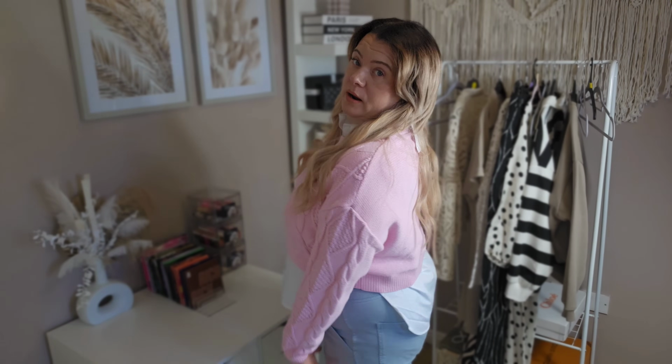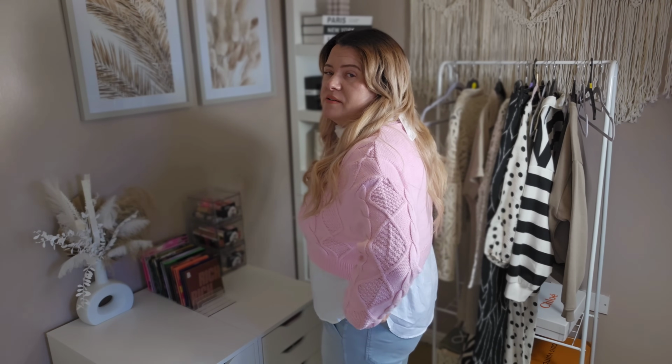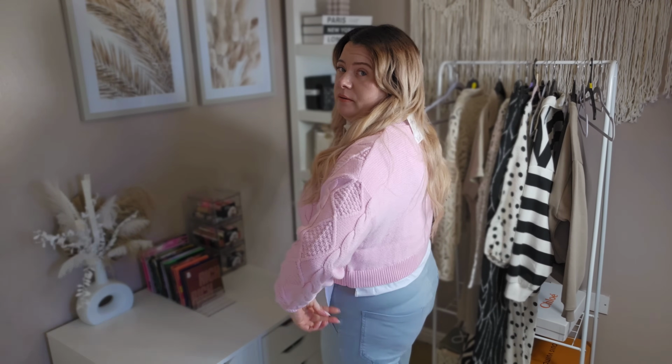Okay, so here's what this one's like. And again, really nice. I really like it. I'm not sure about the flappy bit at the back, but maybe I can tuck that in. Do you reckon? Yeah, maybe. Tuck it in a bit at the back. But I do like it at the front. But no, it's really nice.